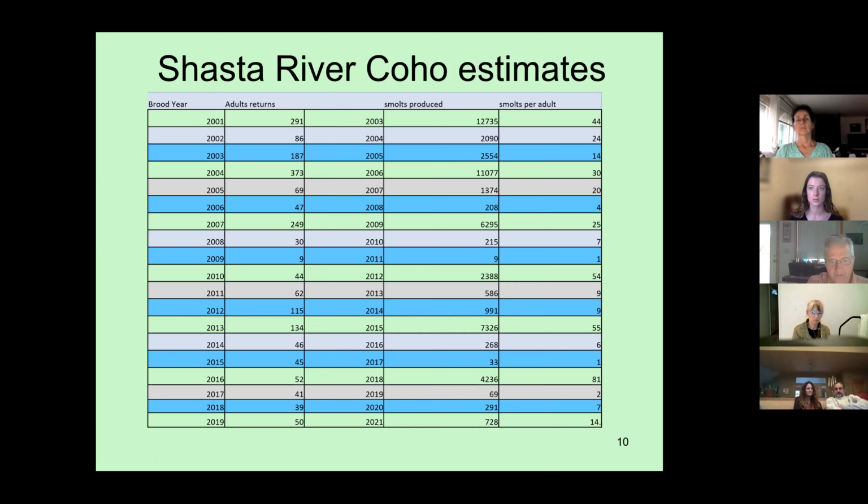728 smolts, if you're lucky, you're going to get 2% survival on those fish coming back. And that's going to equate to 14 adults. So in one generation, you went from 81 adults down to an expected 14 adults. This is what I was talking about with the extinction vortex. The population is collapsing, and the measures that they're trying to sell us with the safe harbor agreement aren't doing anything to change that.